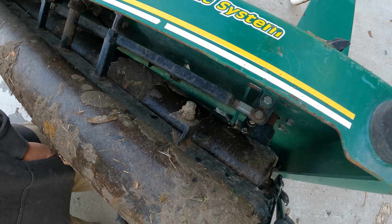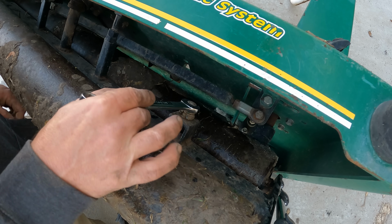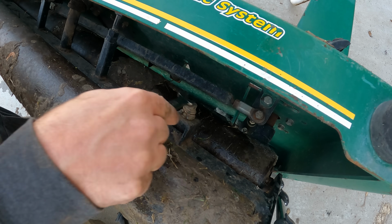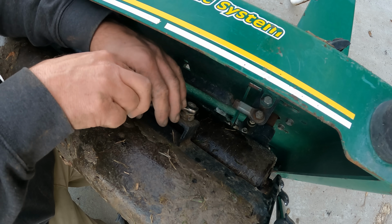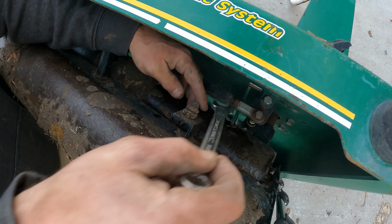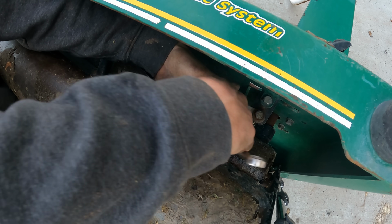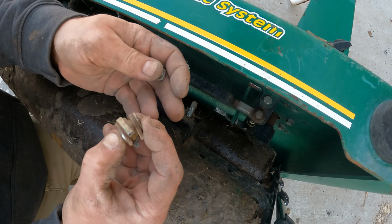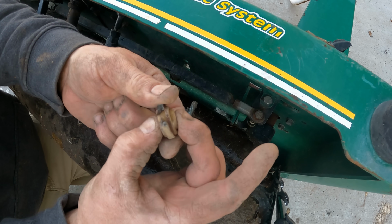So 5/8. Wrong size. Got the crescent wrench. 15 millimeters. Wrong size. 9/16 is the right size. Oh. There, so see that? That was like that. That's crazy. Little swivel ball there broke. See that?